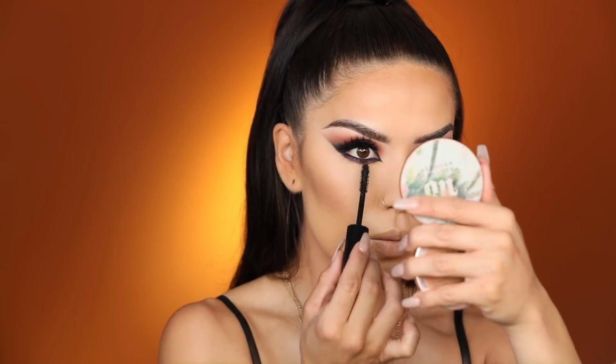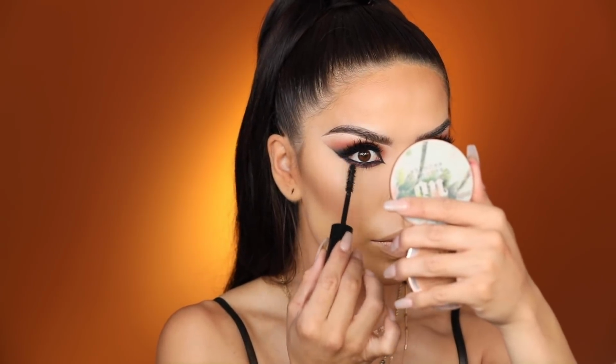And lastly, we're gonna add some mascara to the lower lashes. We're gonna go back in with the Lancôme Monsieur Big Mascara.